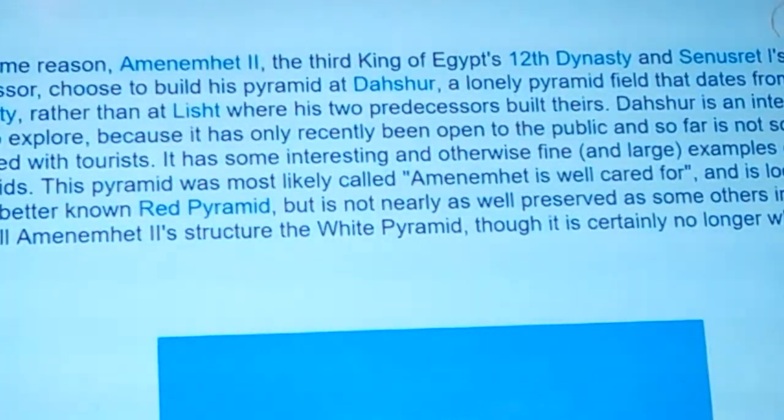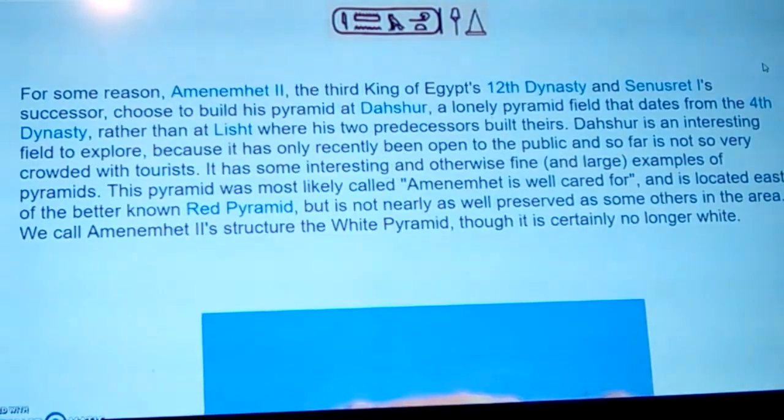Now this is touregypt.net, and I'll leave a link. Let's just do a little reading. It says, for some reason, AmenHotep II, the third king of Egypt's 12th dynasty, and Senusret I's successor, chose to build his pyramid at Dashur, a lonely pyramid field that dates from the 4th dynasty, rather than at Lisht, where his two predecessors built theirs.